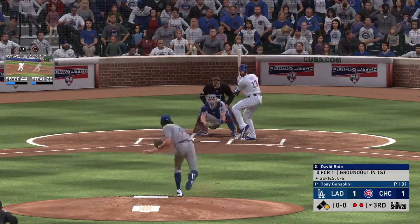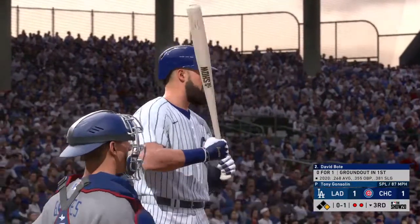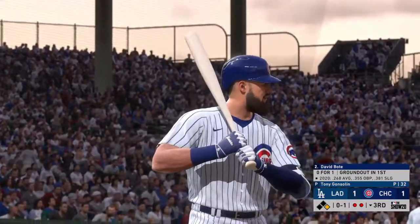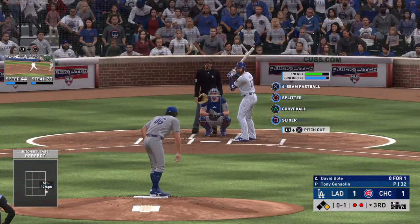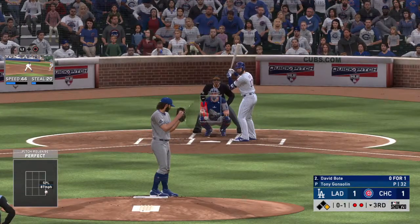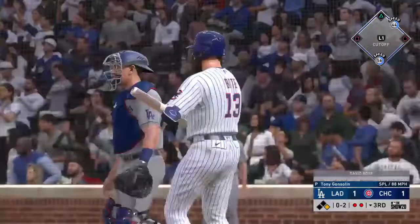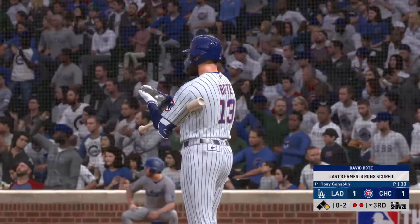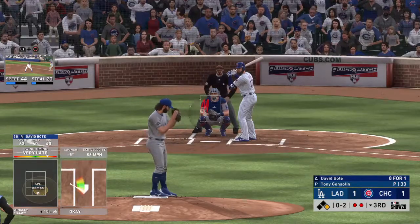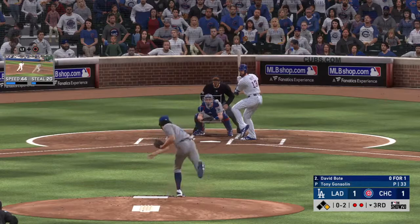Into the box, David Bote, as he'll take a called strike here on a borderline pitch at strike 1. 0 for 1 here in the early going. Ready with the 0-1. Hit on the ground down the first baseline, but this will wind up a foul ball, strike 2. Working for the punch out and the offering.